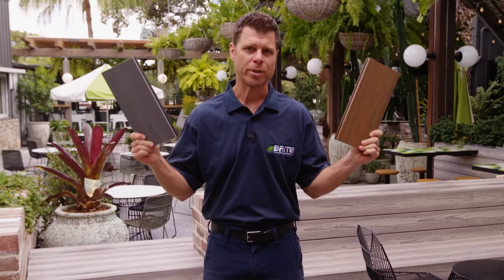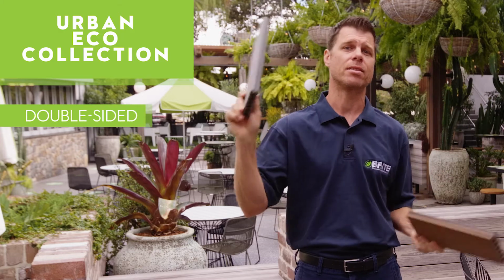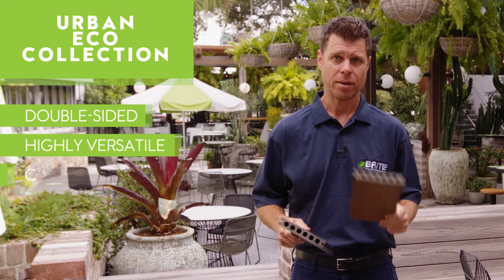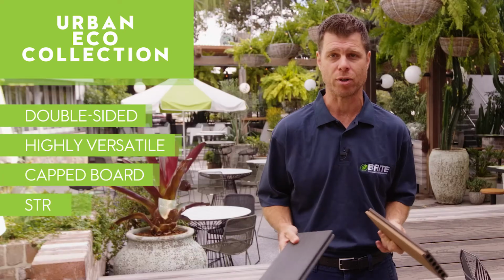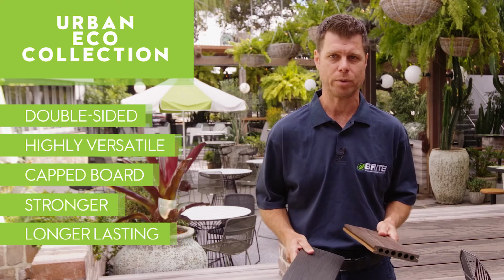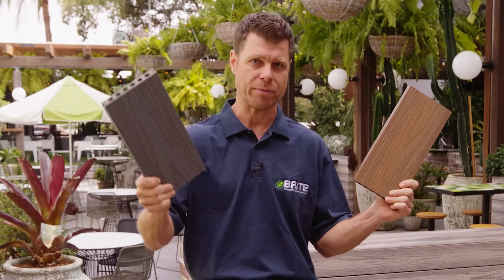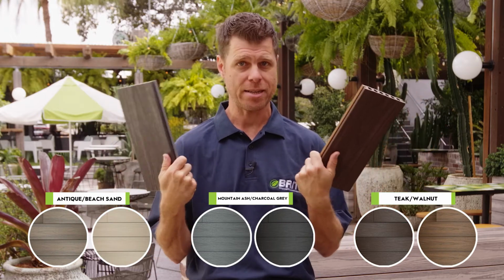This is our Urban Eco Collection, a different colour on each side, making this the most versatile board on the market. This board is also capped, meaning the inner core is bonded to an outer core during manufacturing, making it much stronger and maintaining the incredible modern look for much longer than a non-capped board. This is a great choice for someone seeking a contemporary look with the benefit of strength and low maintenance. Now available in 3 dual colours.